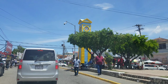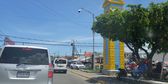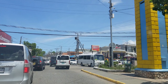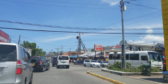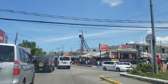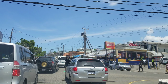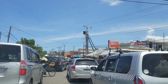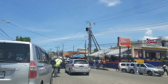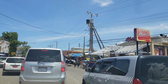And almost all the major hotel chains have a location in Ocho Rios. Sandals is here. Actually, Sandals has a few hotels here. And they're actually building more. Riu has a hotel in Ocho Rios. And between Ocho Rios and Port Antonio, you have a lot of villas. You have a few large hotels, but you have a lot of Airbnb rentals. You have a lot of villas. Very popular tourist spot.